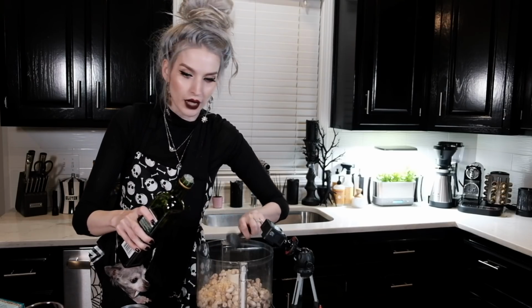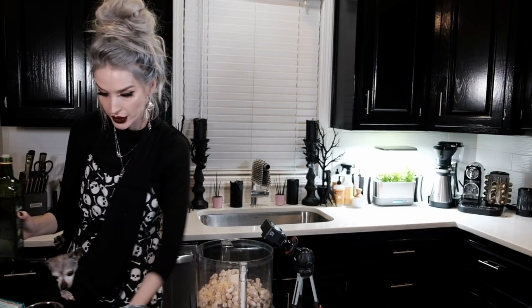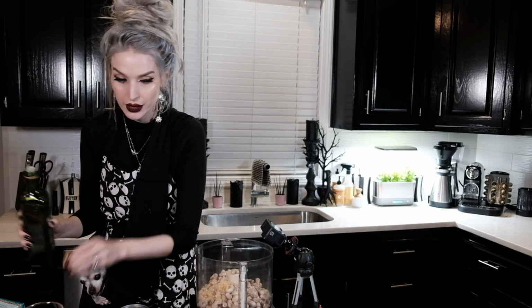And if you don't like to measure, don't do it. I don't usually measure, but I'm doing it here. I know that there's people out there who like the exact measurements, so I'm gonna try real hard to not be my mom right now. Okay. 3 tablespoons apple cider vinegar.